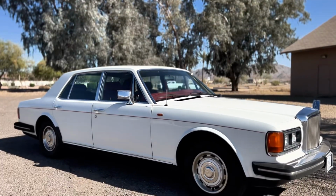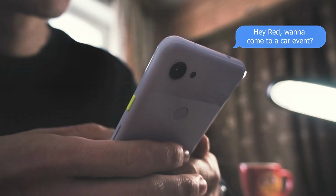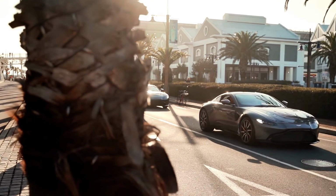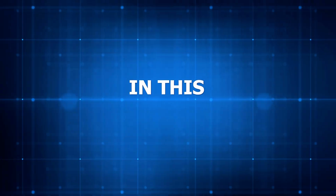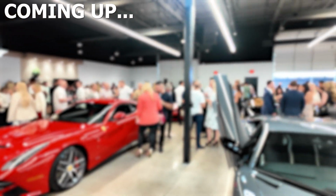And unexpectedly, right after I got this Bentley, I had the privilege to be invited to a pretty exclusive event full of supercars and even hypercars. In this video, my vintage Bentley and I are going to attend this super cool event. I will do a car spotting of the newest exotic car dealership, and I will show you what rich people of Arizona look like and what they drive. This should be a fun one.